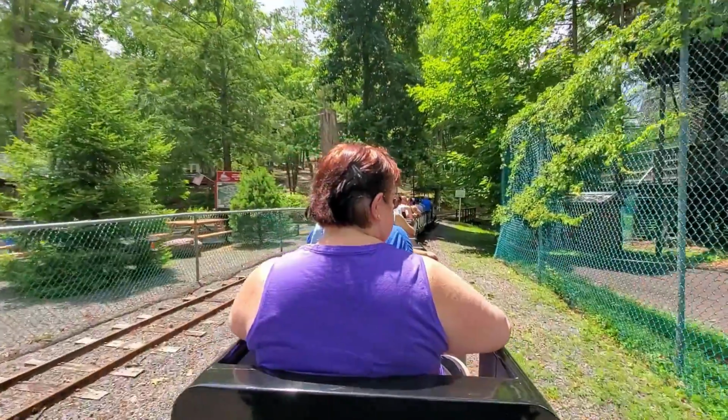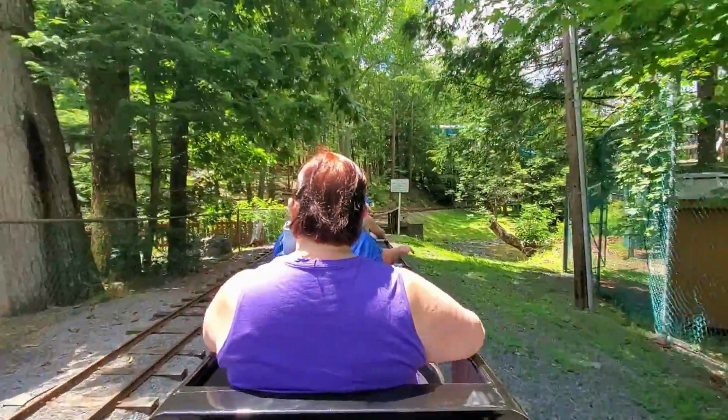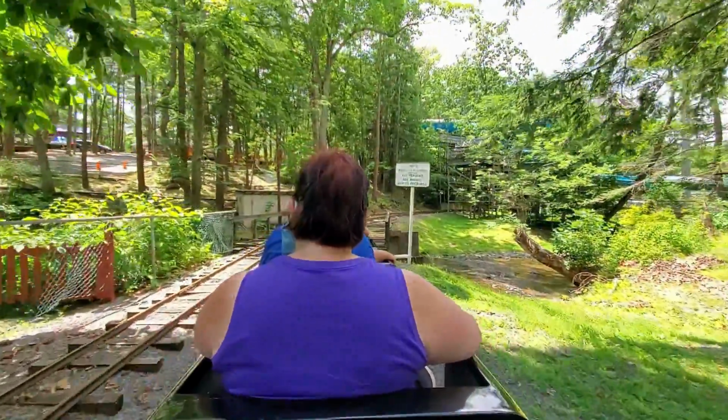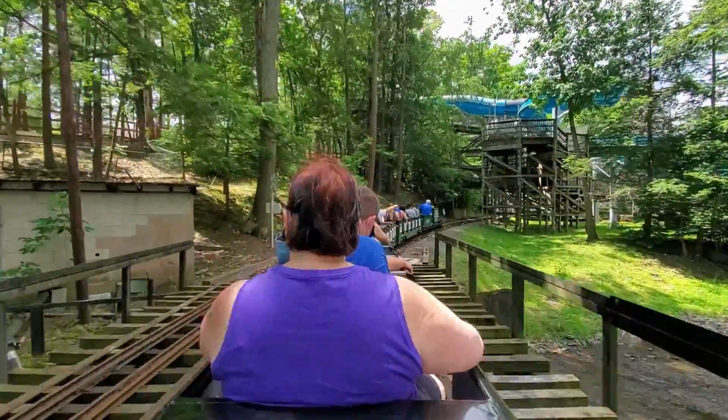All right, so whatever they did, they were able to release the brakes. We are moving again. Hopefully we don't get stuck back in the woods because it's going to be a long walk back. So we'll keep you updated, see where we come back at.